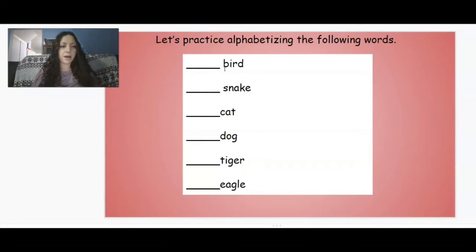I've got B, then the IR, bird. Then I have snake, snake, and you guys know this one. Cat, dog. Oh, look at this one though. It's got that ER at the end. Tiger, and then EA, so E, and then you guys know that's final syllable GLE, so eagle. So bird, snake, cat, dog, tiger, and eagle.